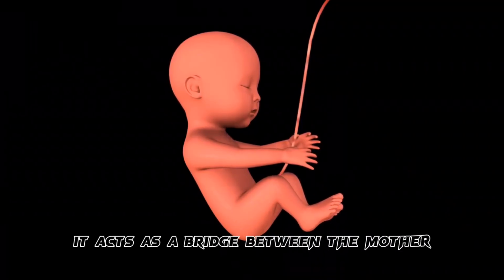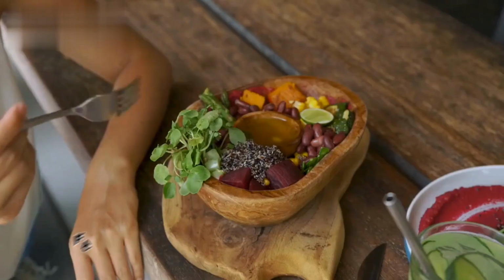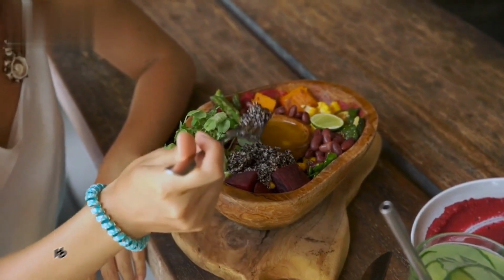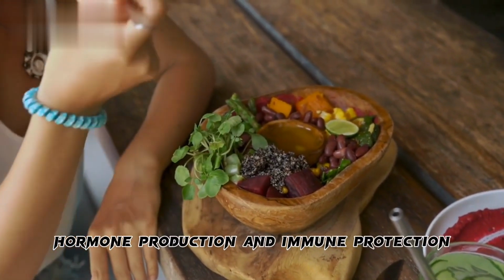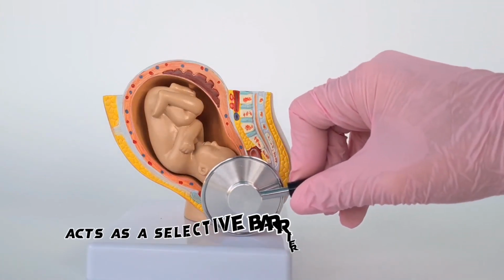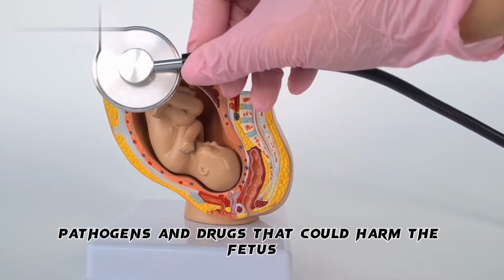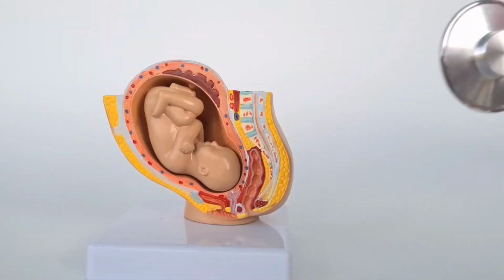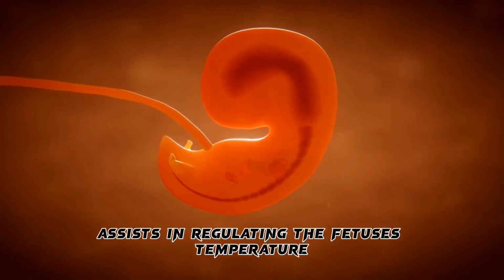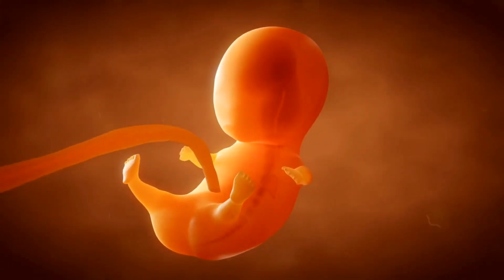It acts as a bridge between the mother and the developing fetus, facilitating the exchange of essential substances, waste elimination, hormone production, and immune protection. The placenta also acts as a selective barrier to filter out toxins, pathogens, and drugs that could harm the fetus. Also, the placenta assists in regulating the fetus's temperature, ensuring a stable and optimal environment for development.